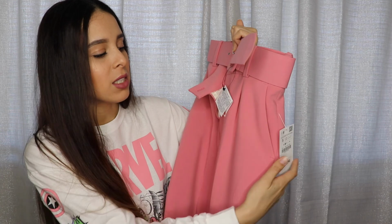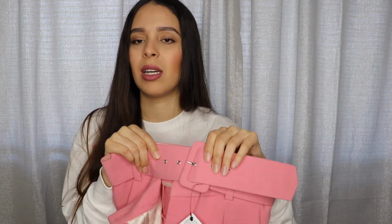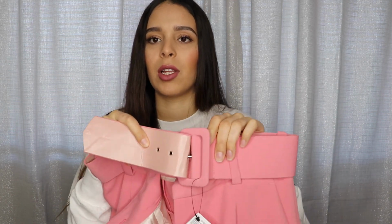And if you guys haven't noticed, this whole suit trend is going on right now. Everybody's wearing a suit nowadays. This is in a size small, and they do run true to size. It does have pockets right here, and yeah, I do like these. The only downside is the belt. It does have the cute little vintage kind of old style belt.